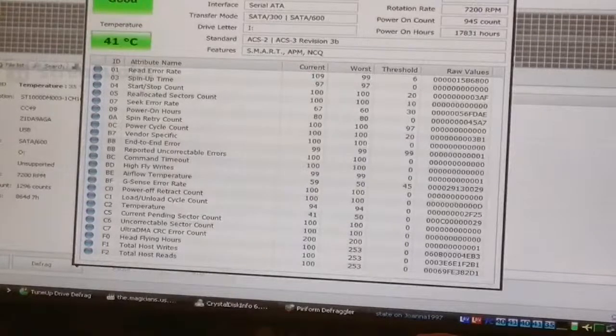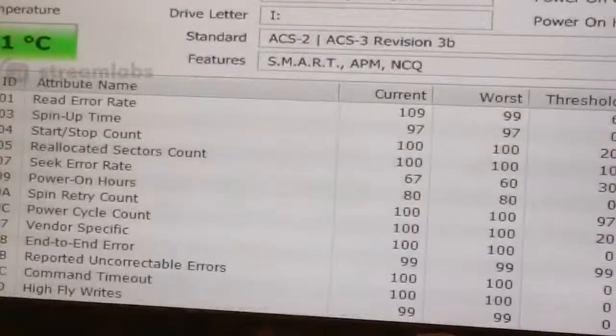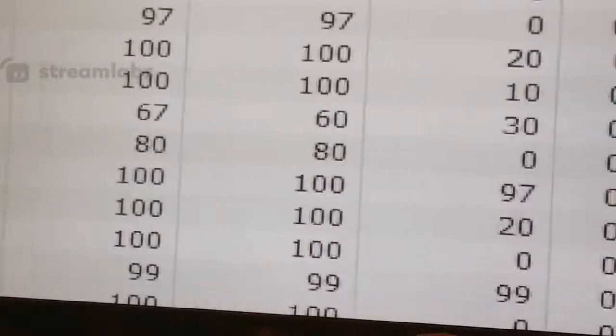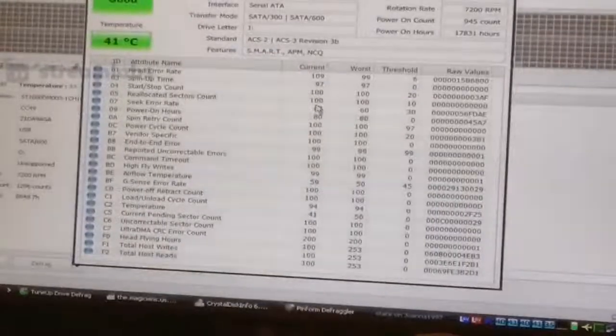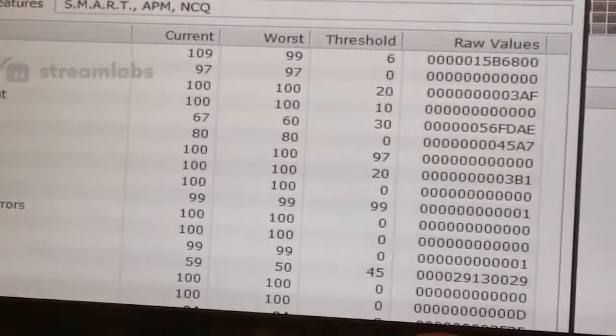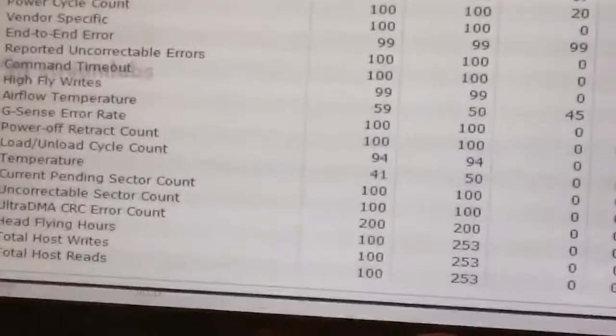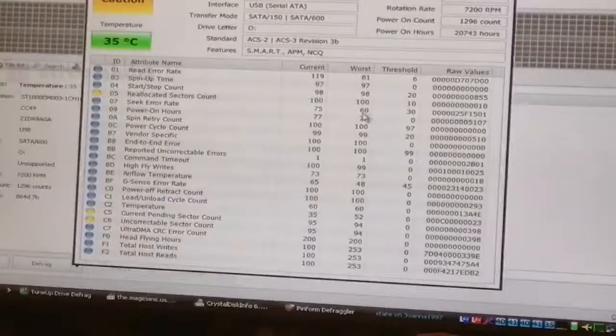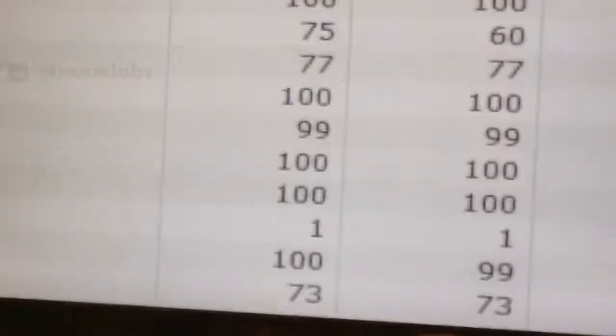So look, this is a good drive, right? So we're looking at, oh, I'm knocking everything over here. So look at reallocated sector count. It says 100, 100. We're looking at this bit here, and at the end it says 10, right? So if we go up to the top of the screen where we have a straight line, you can see that number. Now go to the bad one, right?